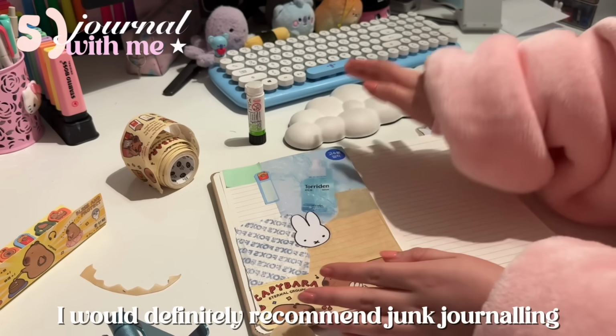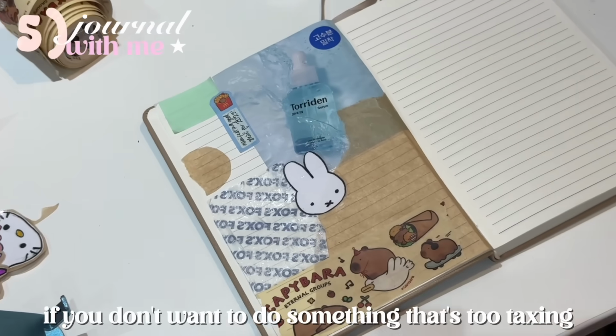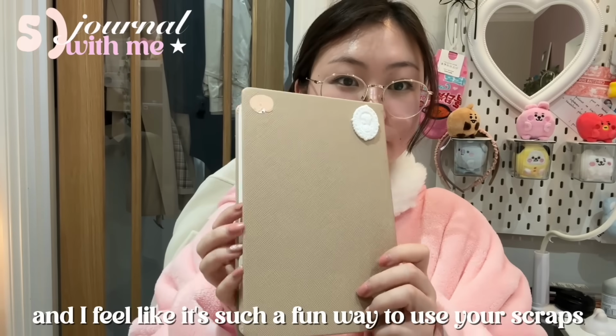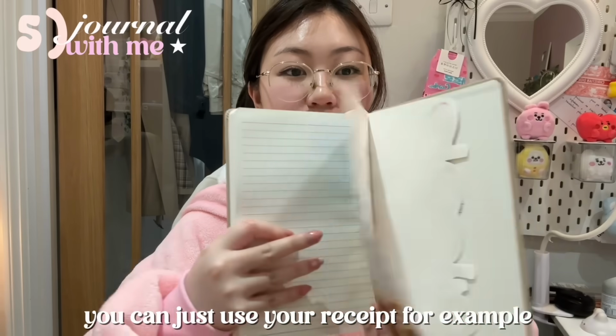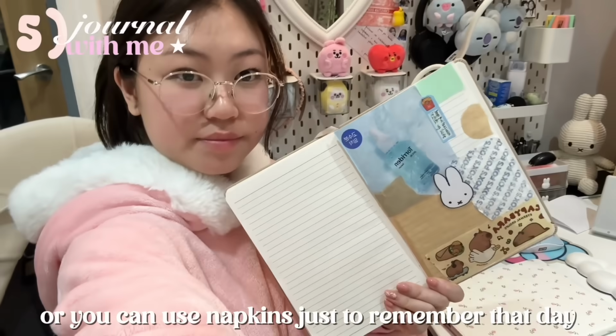I would definitely recommend junk journaling if you want to have a creative outlet this year, especially if you don't want to do something that's too taxing, like mentally. It's just a relaxing way to spend your time, and I feel like it's such a fun way to use your scraps and junk that you have laying around. Like if you're at a restaurant one day, you can just use your receipt, for example, or you can use napkins just to remember that day.